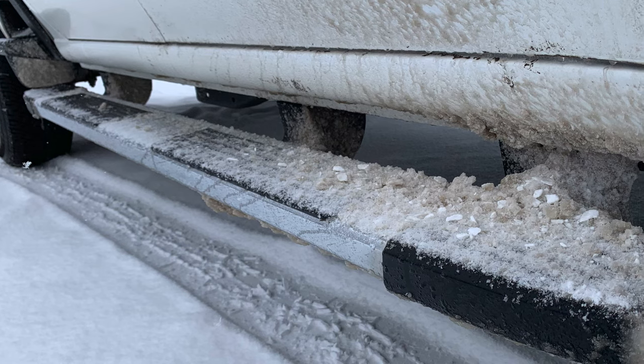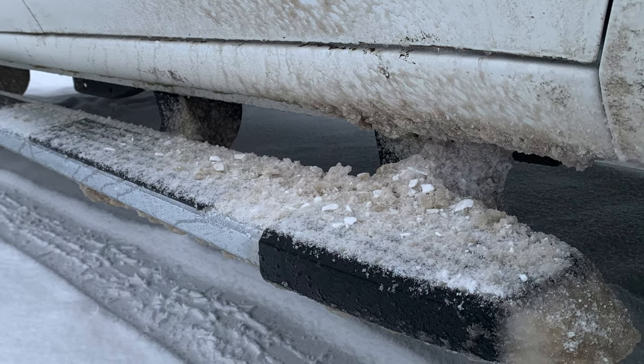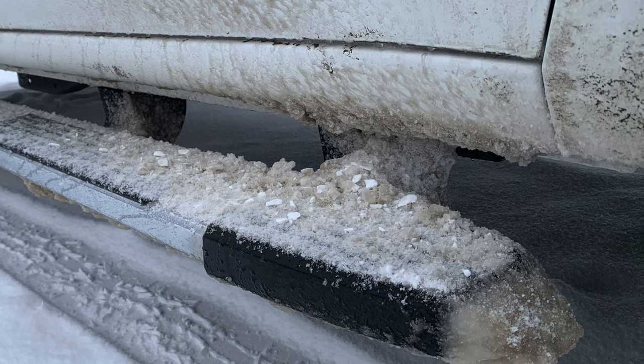Well, what do you think of this weather? Like most of the country, we've been hammered with back-to-back winter storms. And of all times, the owner of this 2020 Silverado is adamant about getting the road salt off of his truck. And it has to be done today. I mean, can you believe this guy wants his truck detailed in the middle of a winter storm?